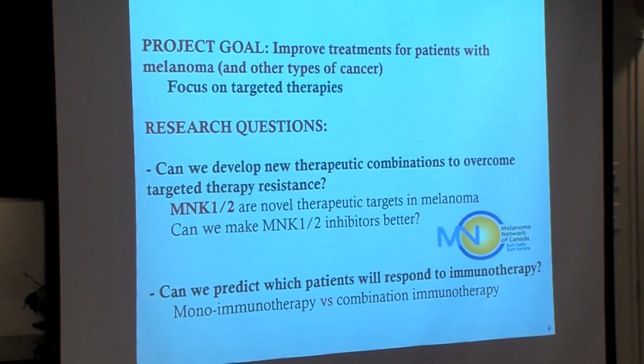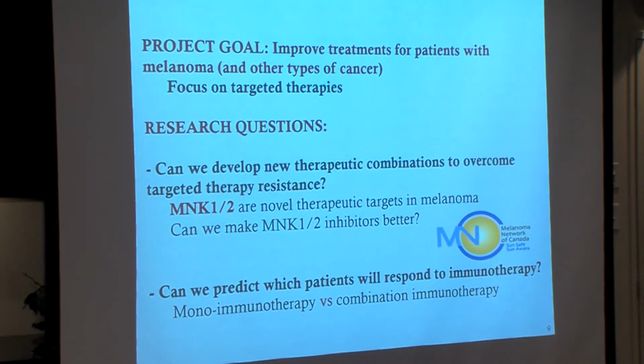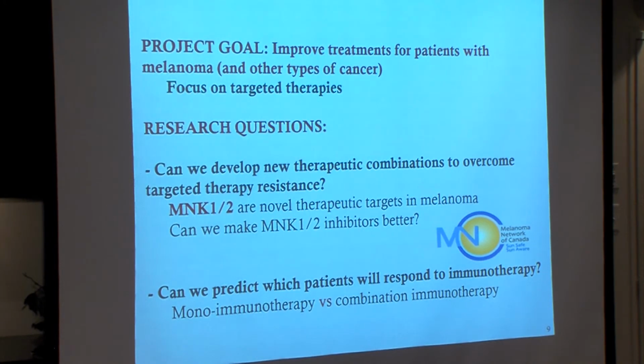MINC1-2, we discovered these are two proteins. MINC1 and MINC2 are two proteins that we discovered are a novel therapeutic target in melanoma, particularly acral melanoma. We published that study last year. And for acral melanoma, there really aren't very many good therapies out there. And so what we're trying to do in the lab is to try and make MINC1-2 inhibitors work better.